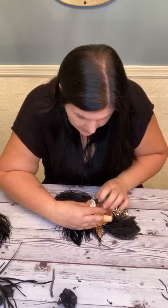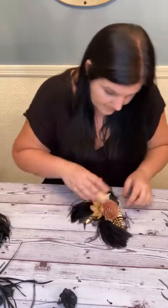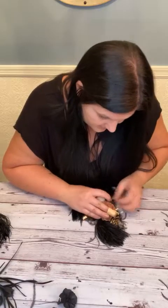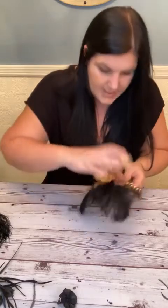So you can go down as long as you can go down on the clip, as long as you have it open enough to slide it down the hair. A lot of people ask me, how far can I go down in the front? And you can go pretty far down as long as the back is kind of open.